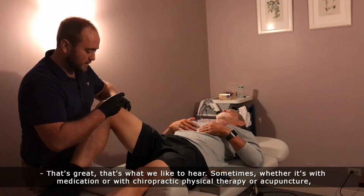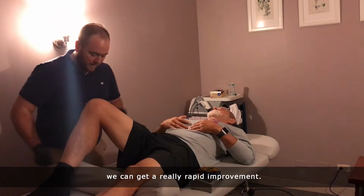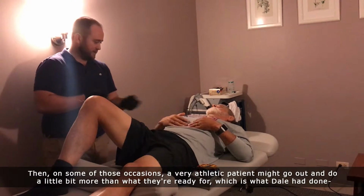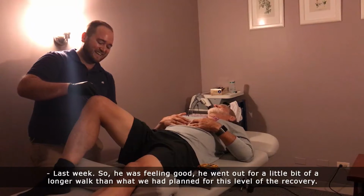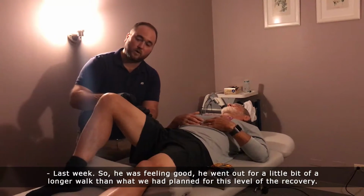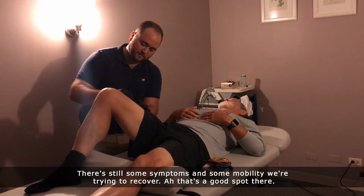Sometimes, whether it's with medication or with chiropractic, physical therapy, or acupuncture, we can get a really rapid improvement. And then on some of those occasions, a very athletic patient might go out and do a little bit more than what they're ready for, which is what Dale had done last week. So he's feeling good. He went out for a little bit of a longer walk than what we had planned for this level of the recovery. And so there's still some symptoms and some mobility we're trying to recover.